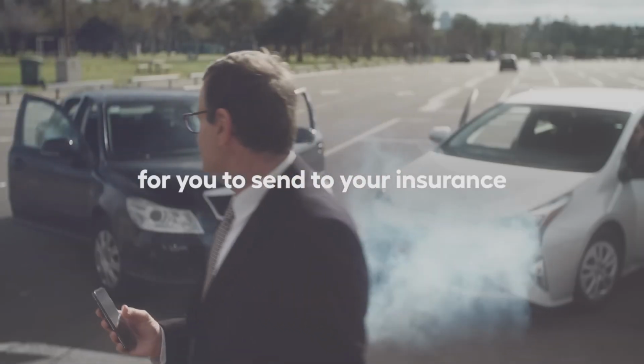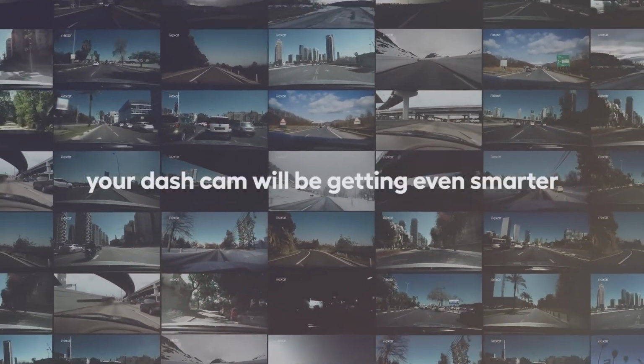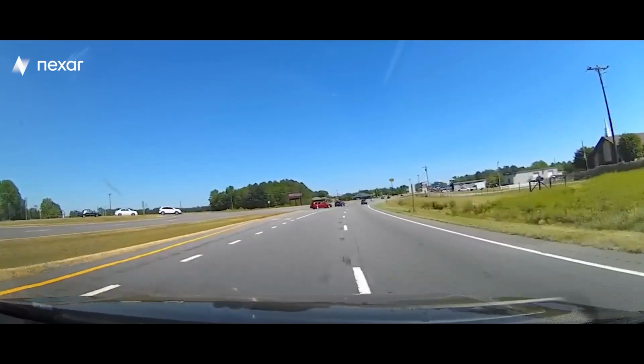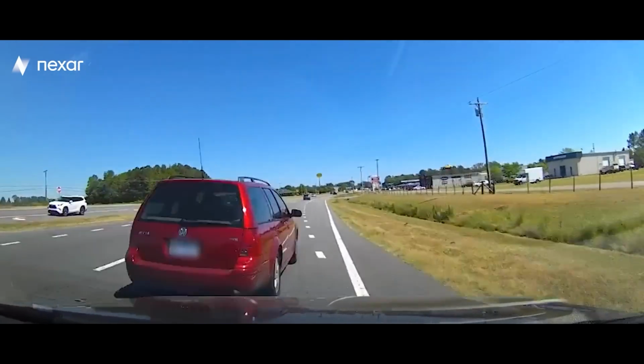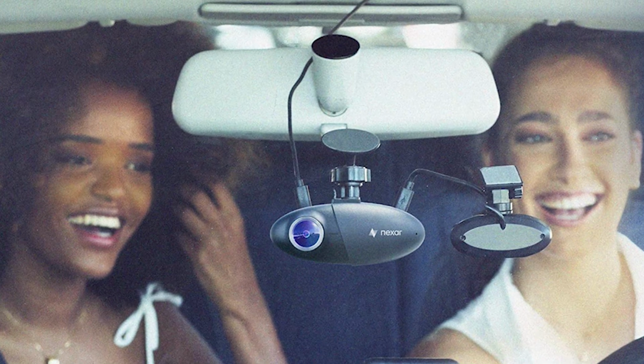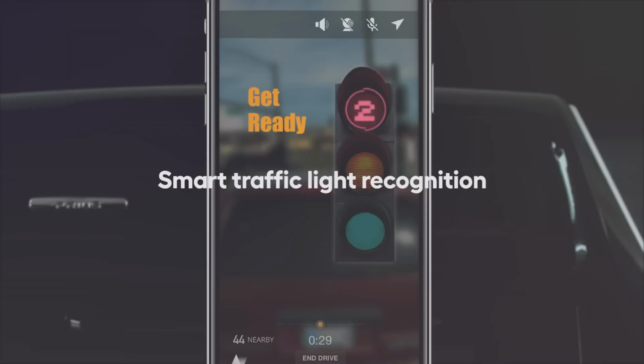And with exceptional performance in all kinds of lighting, the exterior camera captures every detail from pouring rain to intense sunlight. Sure, there are cheaper options on the market with fewer features, but if your vehicle is your baby, then the Nexar Pro is well worth the investment. Trust us, you and your car will thank you.